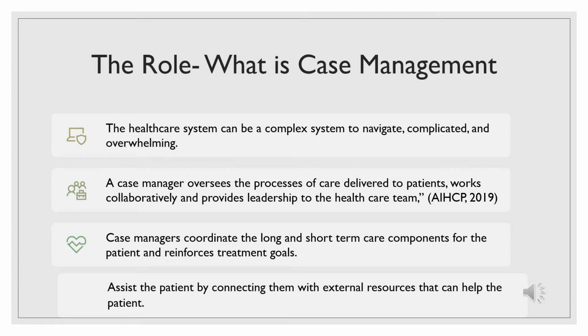So, like everybody knows, the healthcare system can be a complex system to navigate. And for many individuals, even for healthcare professionals, that is the case. It can be daunting to know all the components that are involved in the care of a patient. Now, for the patient, the task of coordinating their care can be even more complicated and overwhelming. Patients face the challenge of deteriorating health.